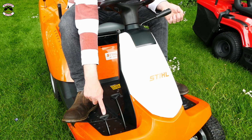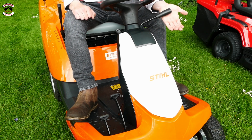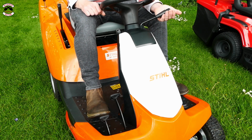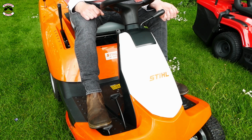So the Stihl is slightly different because it's only got one pedal, because it's also got this lever up here which is called a shuttle. You push it forward to drive forward and then push the pedal down with your foot to determine your speed, and then to go in reverse you pull it back into reverse and then again push the pedal down to determine your speed in reverse.